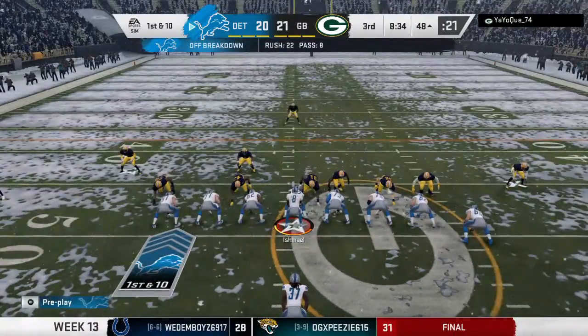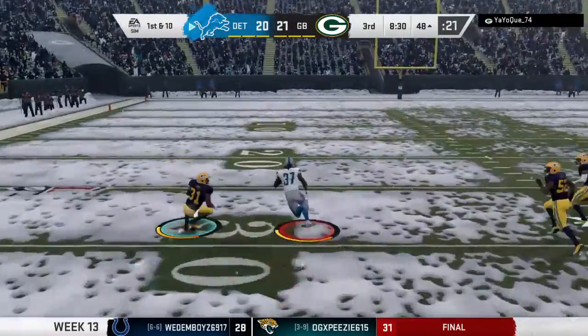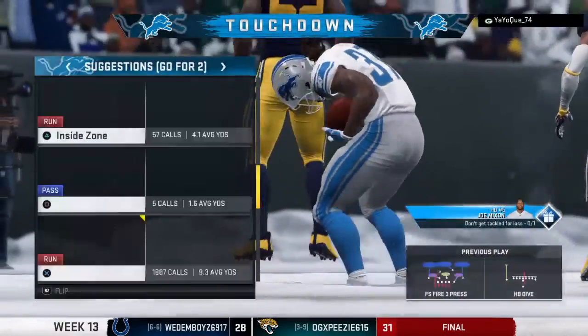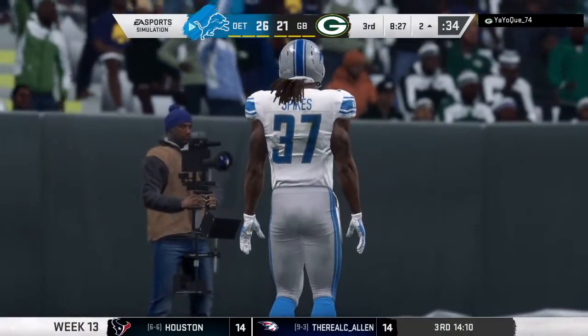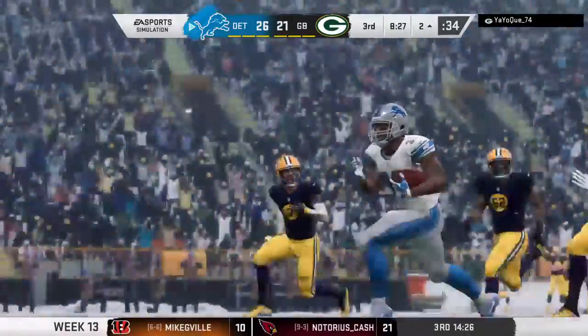So into Packer territory now. Here's 1st and 10 at the 48-yard line. There he goes left side. Touchdown, Detroit. A great play there, with his 2nd TD of the game, his 6th on the year. And the Lions are once again going to retake the lead.